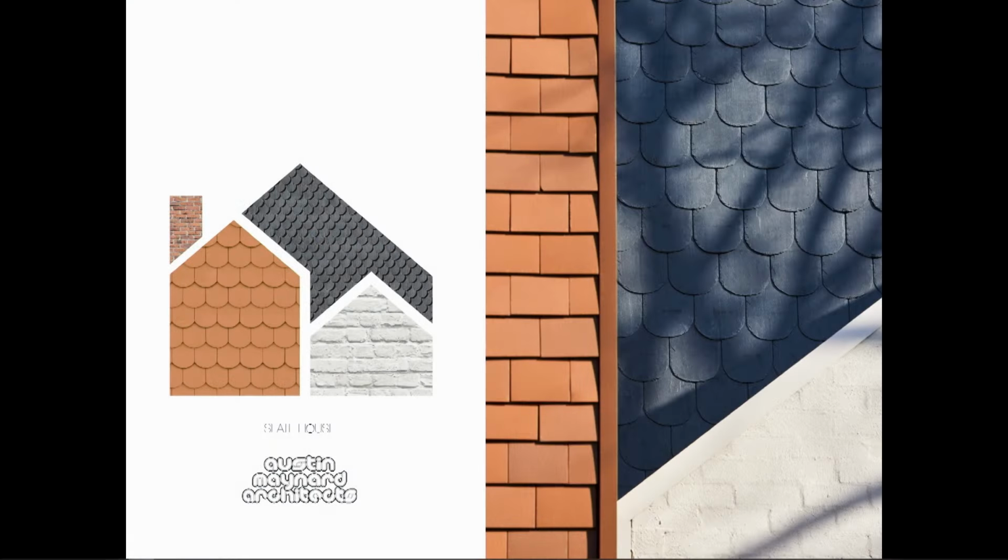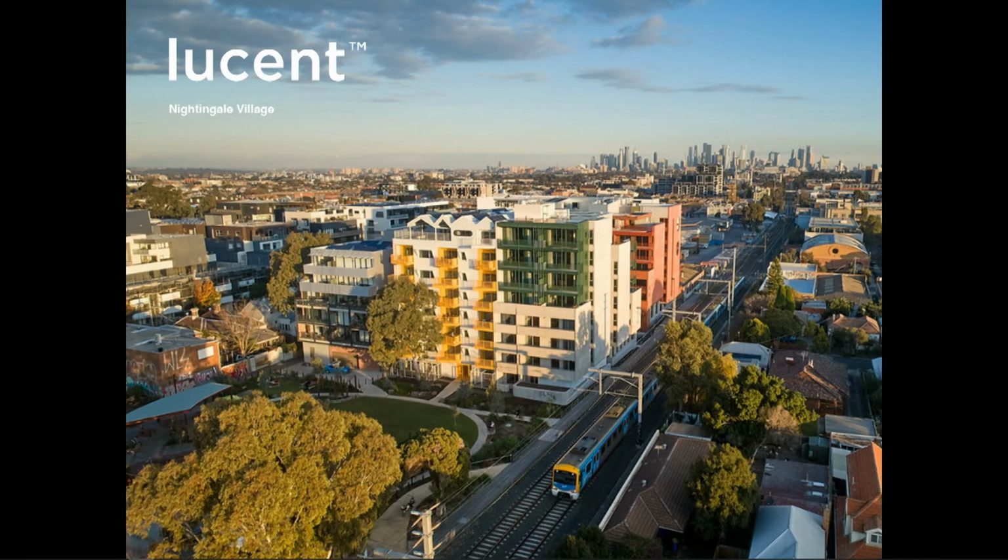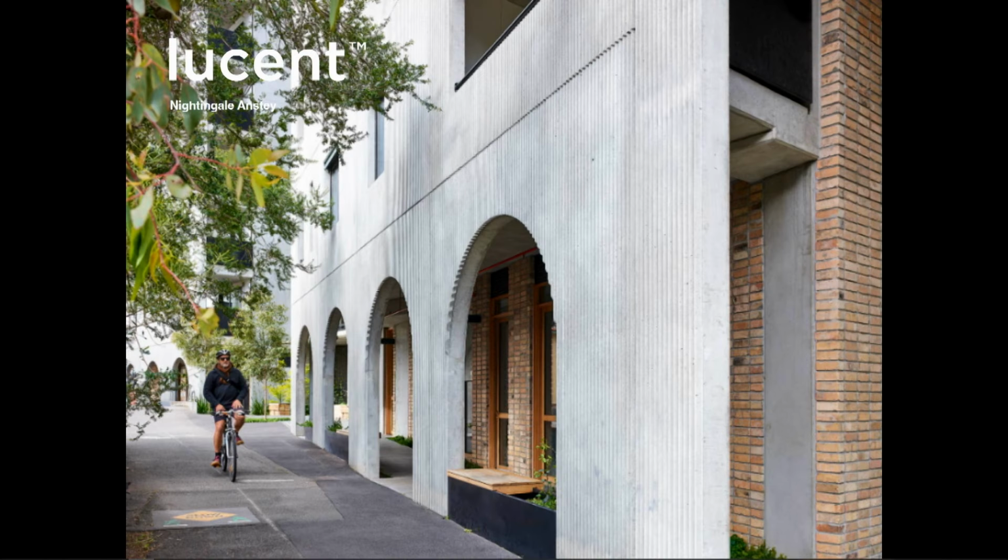Slate House. This is a development by Lucent, and they are the developers that did Nightingale Brunswick East. That's CHC and Breathe doing the interiors. They also helped with the village. They were pretty integral to getting the construction contract negotiated, and they also helped problem solve some of the disputes with neighbours and boundary things. So they were pretty integral to that, and they also helped with the construction contract at Nightingale Anston as well.